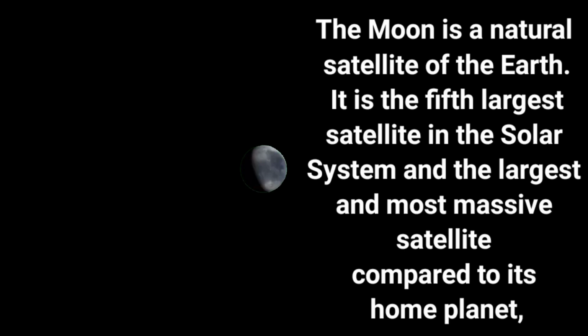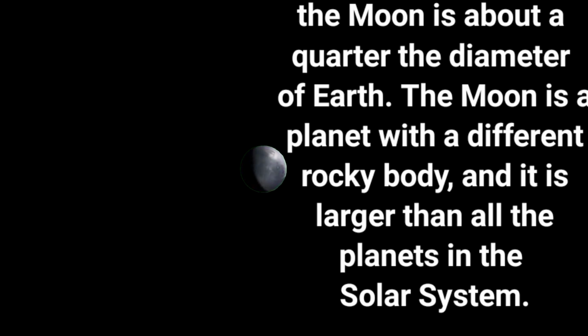Moon. The Moon is a natural satellite of the Earth. It is the 5th largest satellite in the solar system and the largest and most massive satellite compared to its home planet. The Moon is about a quarter the diameter of Earth.